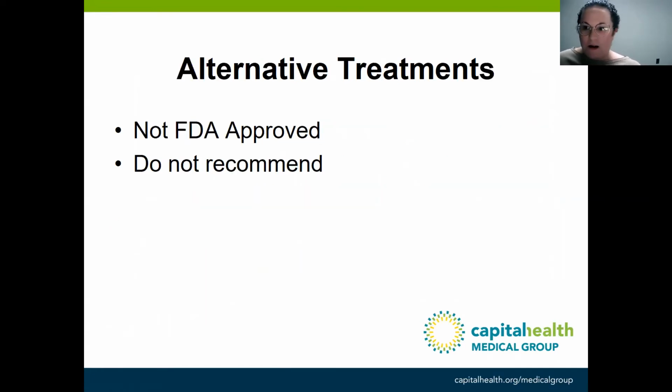Everybody always asks about alternative treatments in all diseases, whether it be Alzheimer's or high blood pressure or menopause. And overall, they are really not recommended. They're not FDA approved, and there has been no evidence that any of the supplements that are out there that are marketed for memory protection are actually effective. So I do not recommend them.